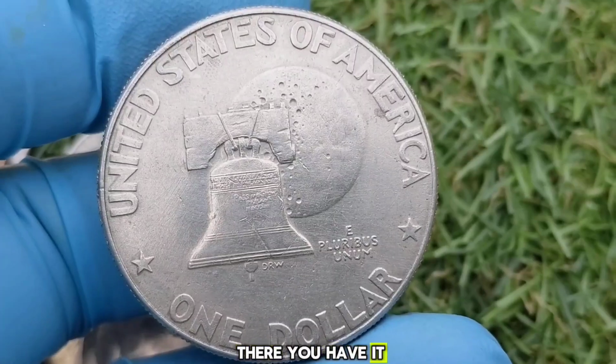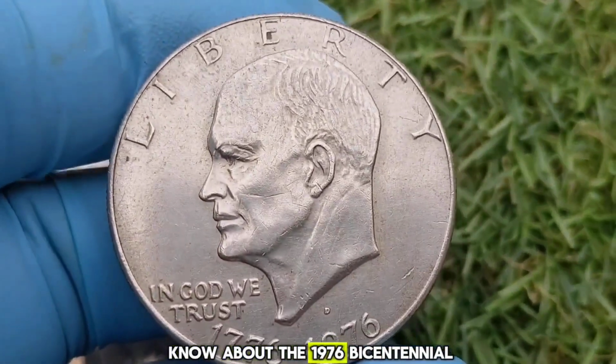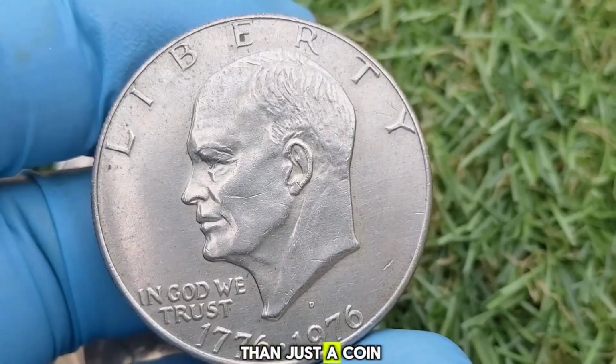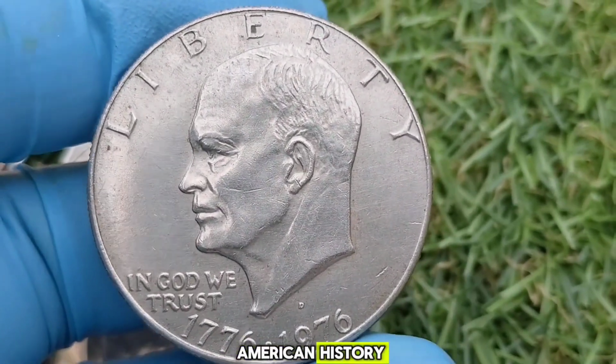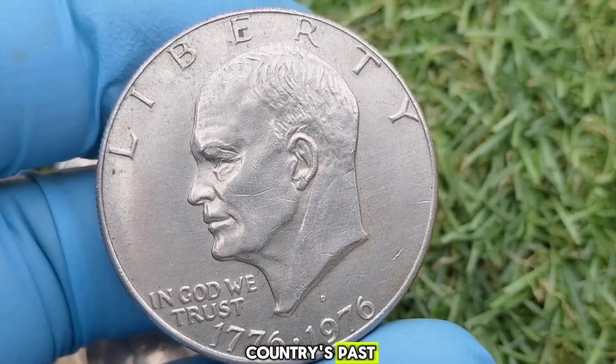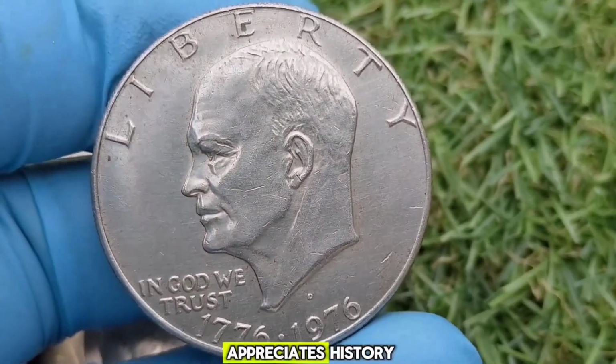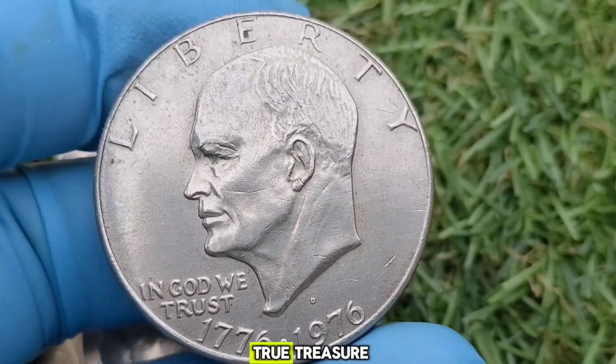So, there you have it, everything you need to know about the 1976 Bicentennial $1 coin. It's more than just a coin. It's a piece of American history, a reminder of the country's past, present, and future. Whether you're a collector or just someone who appreciates history, this coin is a true treasure.